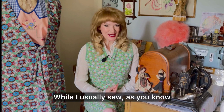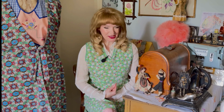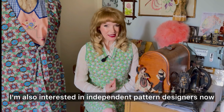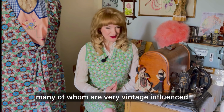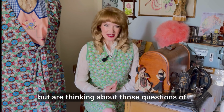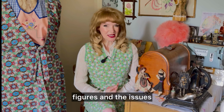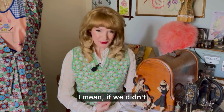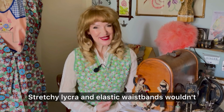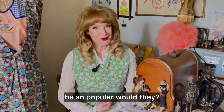While I usually sew, as you know, with vintage sewing patterns because they fascinate me, I'm also interested in independent pattern designers now, many of whom are very vintage influenced but are thinking about those questions of how to make clothes more comfortable for women's figures and the issues that many of us have. I mean, if we didn't, stretchy lycra and elastic waistbands wouldn't be so popular, would they?